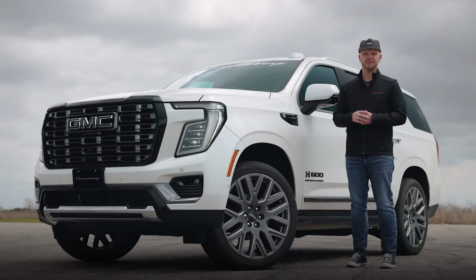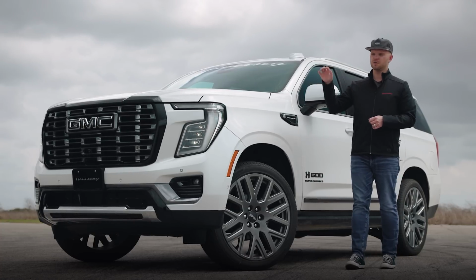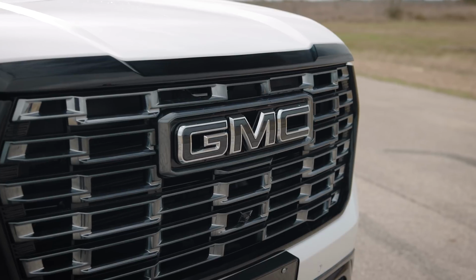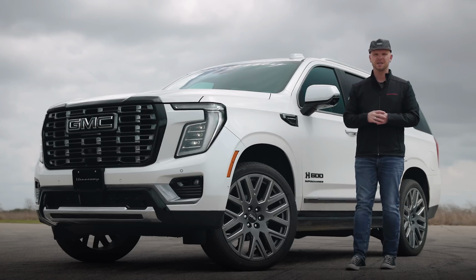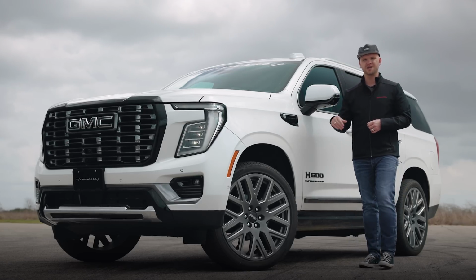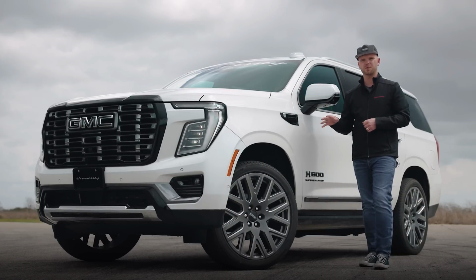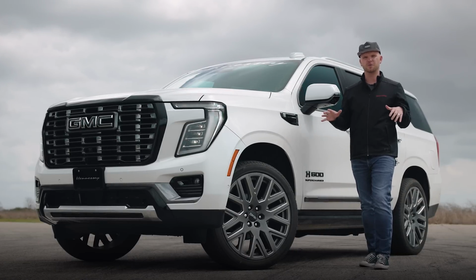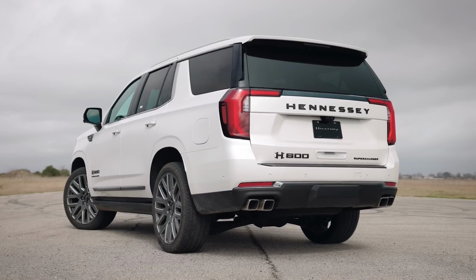The 2025 year model did see a mid-cycle refresh, which gets you an all-new front fascia, grille, and headlights that we think looks even better than the last generation. Moving behind that, you have standard on the Yukon Denali Ultimate 24-inch wheels that really separate this vehicle from any other performance SUV out there. The wheels give it a sinister and premium look.